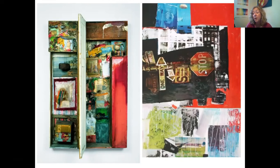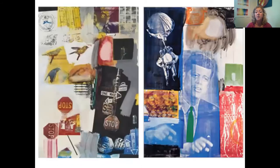He did use some representational imagery, such as signs and buildings that you would see in New York City, but he often put them on upside down and backwards so that you're forced to look at them in a new way, and your eye has to struggle to read it a little bit, so that you're seeing it more for its artistic element than what you would see in real life.